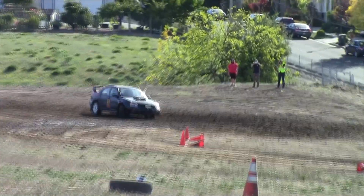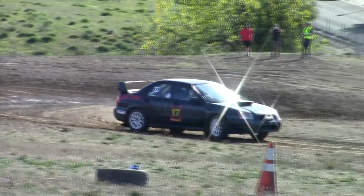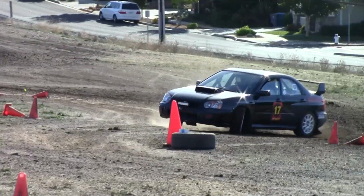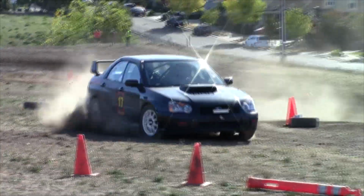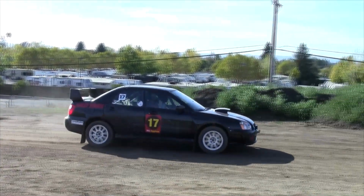Daryl Fike, after 3 runs, is the leader, and unless somebody comes up with a tremendous run, I think he's got it. He just clipped that cone right there. Bob Maselli with a 63.041, an overall of 213.96.